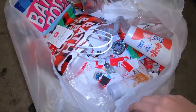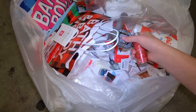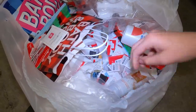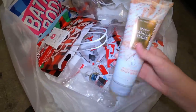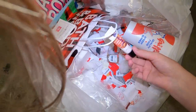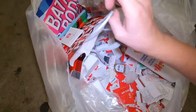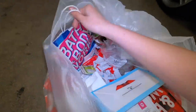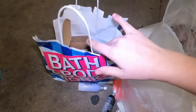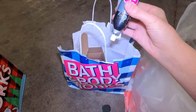Okay, and I'm checking the bag from Bath & Body Works, and it looks like they just have some random stuff in here, like wallflowers and the car fresheners. I also see a lotion. Or I'm sorry, it's a body wash, and this is new. Empty hand sanitizer. There's a lip gloss. And I think there's also a candle. I think this is a candle. Okay, so this is a broken candle, and then I found two more of the aerosol cans.